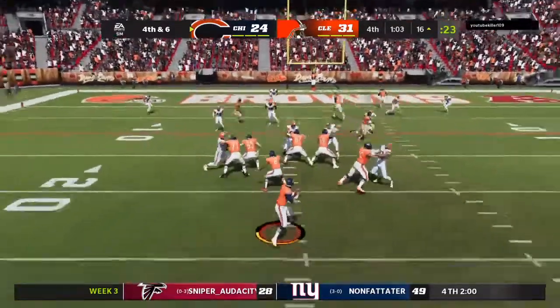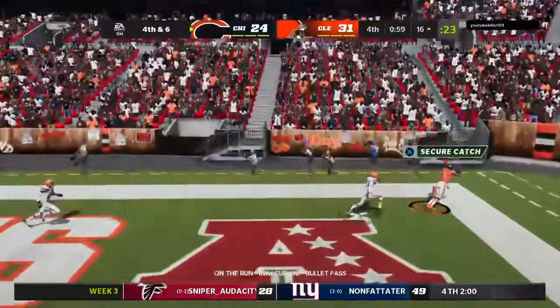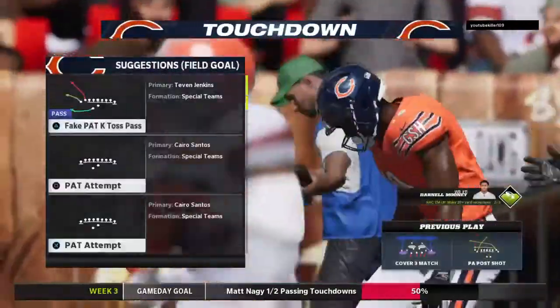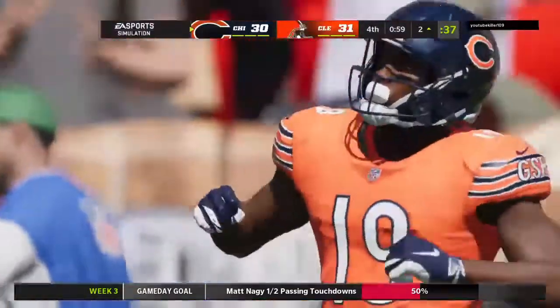They snap it to Fields. Sliding out of the pocket. And it's caught. It's a touchdown. So they rally here in the final minute, and they're an extra point away from tying this game.